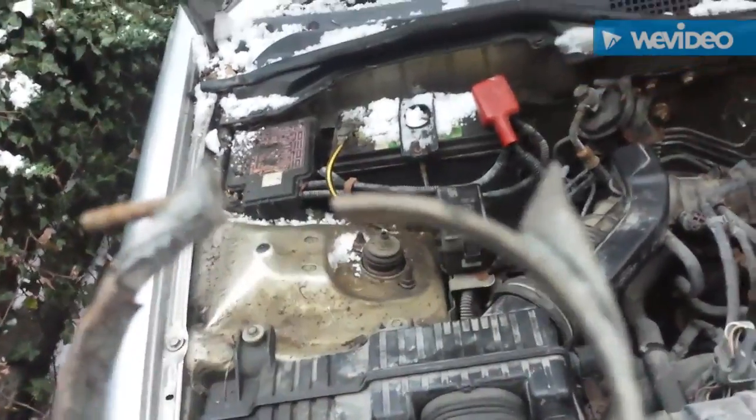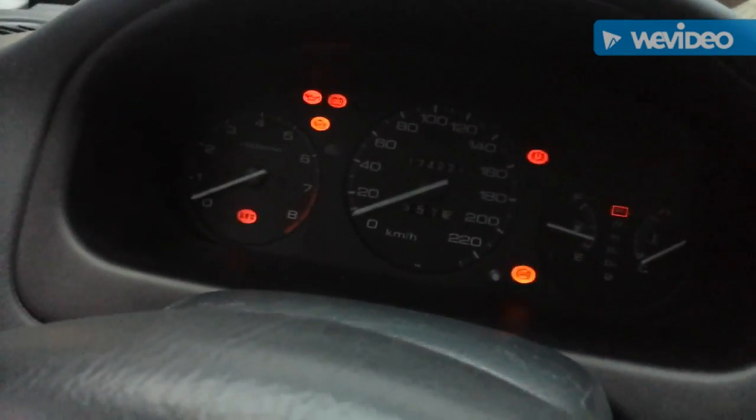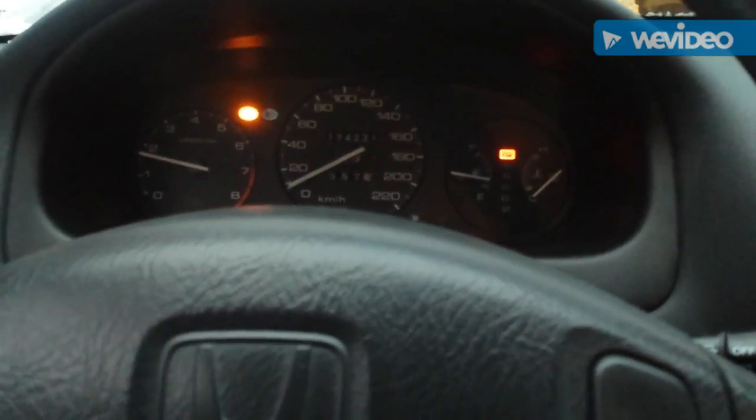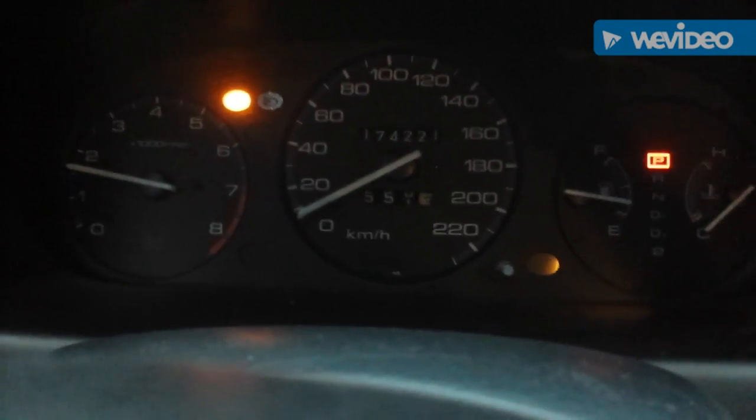Got the idle air control valve, all the plugs back in. Unfortunately, this hose clamp broke on me. So I gotta get a new hose clamp. Good thing we're not driving this car, but I'm gonna start it up, see if it's any better. And then we're gonna throw the wiper arms back on. And we'll be back to see if it idles any better.